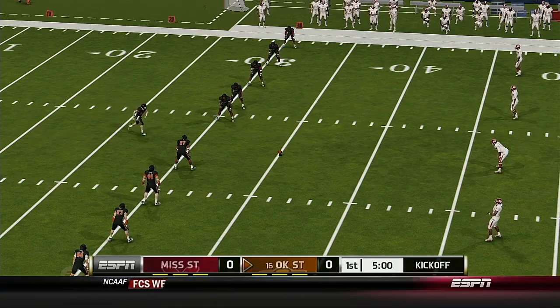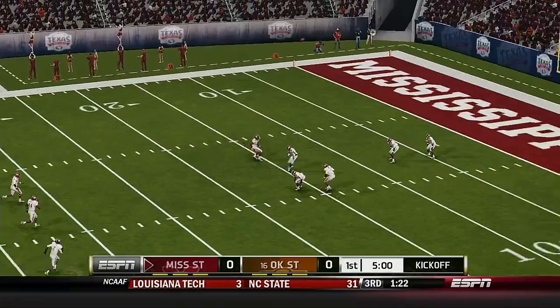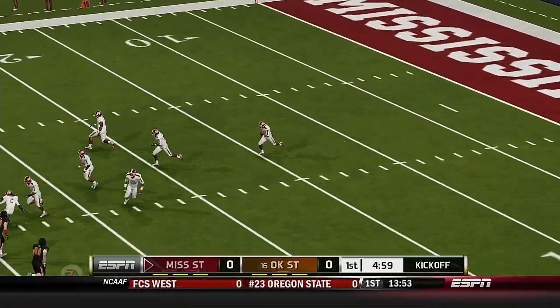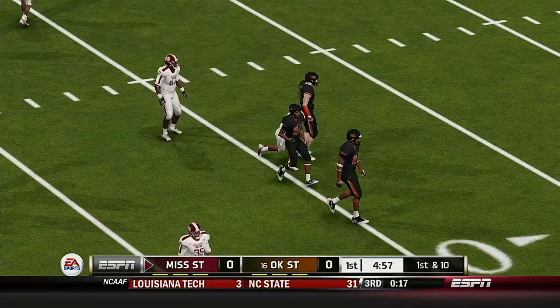See how this game plays out as they get ready for the opening kickoff. And this season is officially underway. Morgan takes it from the six, makes it to the 22-yard line.